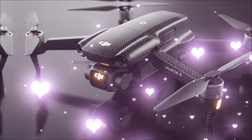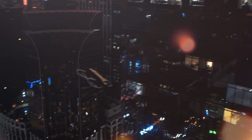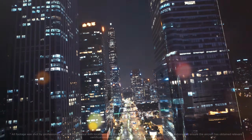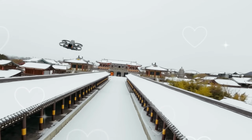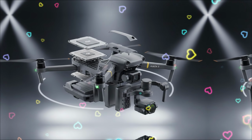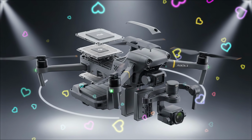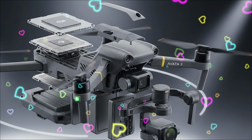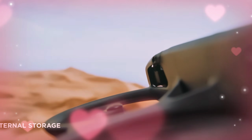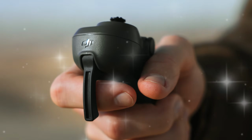They've also solved the latency problem. The new O4 transmission system pushes a cleaner, higher bitrate feed to the goggles with a sub-10 millisecond delay. The moment you put them on, the real world fades, and the drone's perspective becomes your own. This isn't just watching a feed, it's being the drone. This seamless, zero-lag experience is the core reason the 360 camera system works so perfectly.